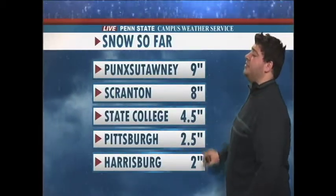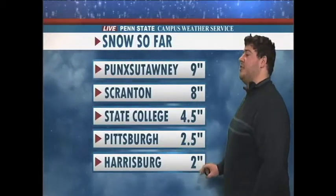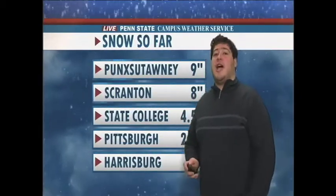Right here in State College we have about 4.5 inches of snow. Pittsburgh metro area is right around 2.5 inches. Then Harrisburg right around 2 inches of snow. However, in Harrisburg the problem wasn't the snow, it was the ice.